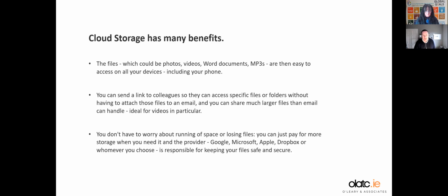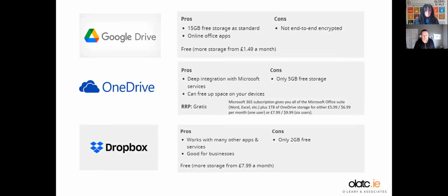Okay, so that's your cloud storage solutions. Again, I'm not going into detail on all of them in terms of how they work and how they don't work. It's more around making you aware of them and seeing which one suits you if you're not already using them.